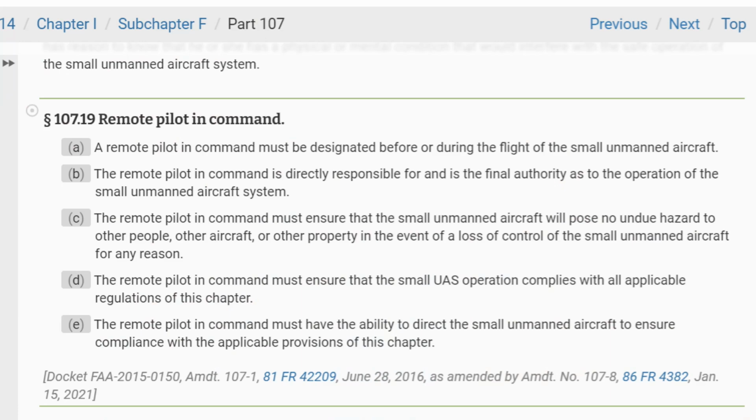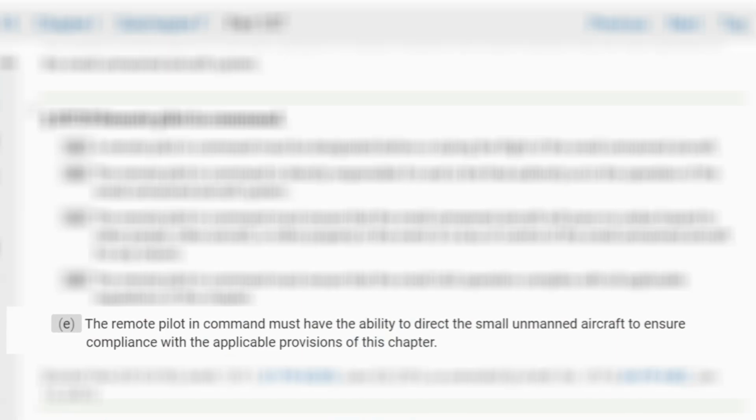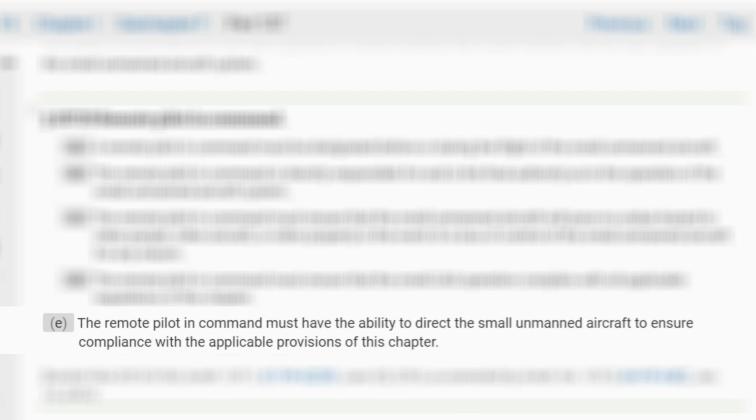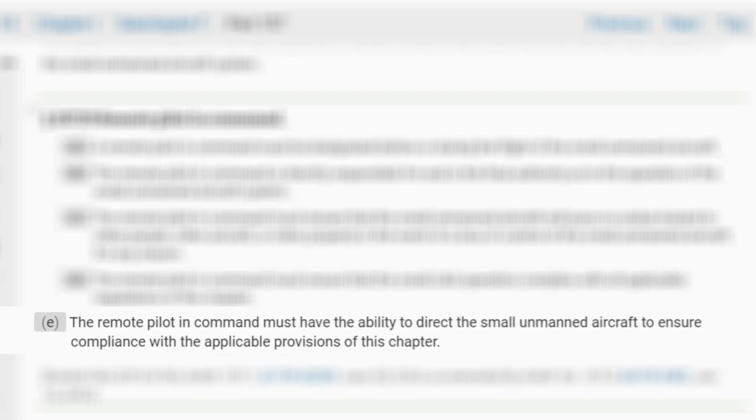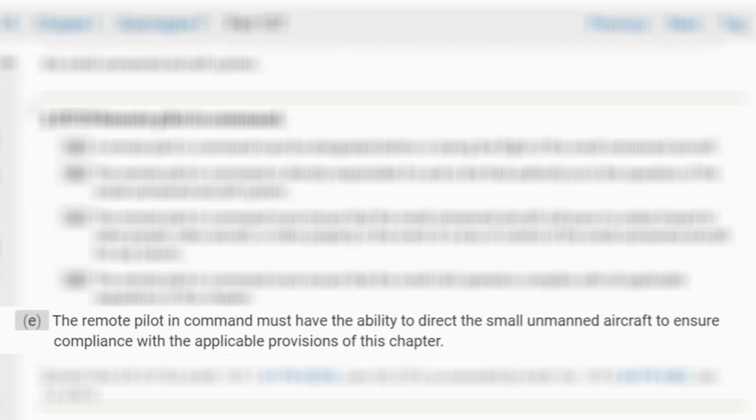This violates Part 107.19(e), which states the remote pilot in command must have the ability to direct the small unmanned aircraft to ensure compliance with the applicable provisions of this chapter. I confirmed with the FAA that this means you must be able to control the drone and override any automated features at all times. That's not possible in these modes if you don't have a controller connected.